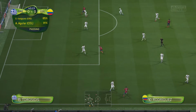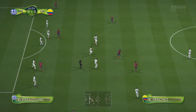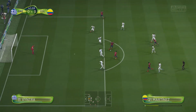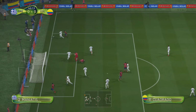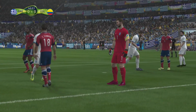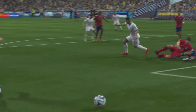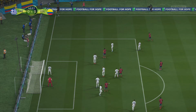How far do you think they will get into the tournament? Greece surprised a lot of people by winning, was it Euro 2002? No, that was the World Cup. Euro 2004, sorry. They won Euro 2004. Surprised a hell of a lot of people with that. And ever since, they've really not stepped up to that standard. So, I don't know. I can't see Greece getting out of the group. I can see Colombia qualifying in second.